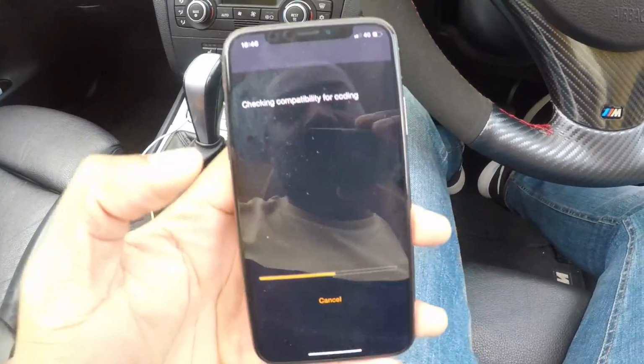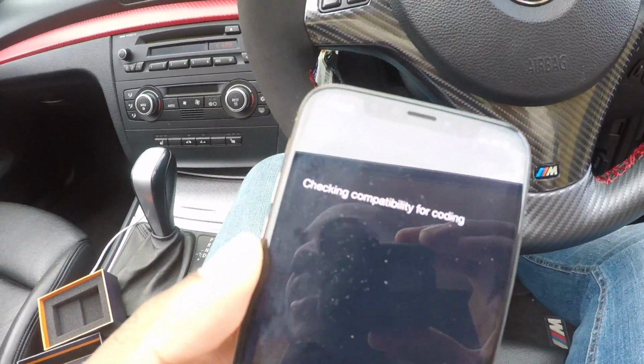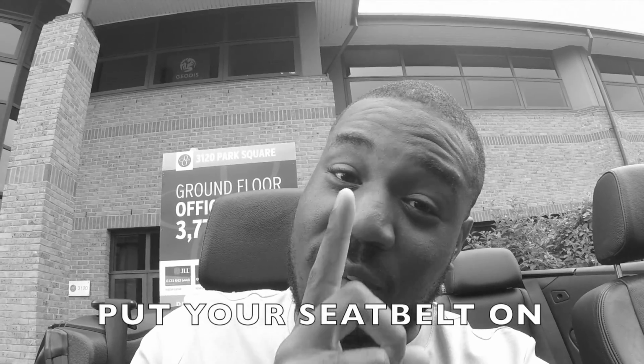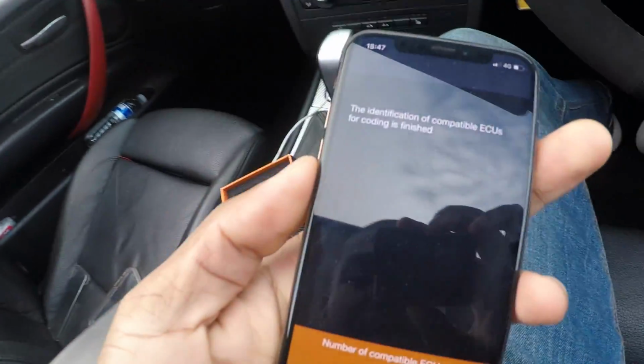So even if your car doesn't have much spec, there's still so many things that you can code that will probably annoy you. For instance, the seatbelt warning if you don't put your seatbelt on. Hey, don't take this as advice not to put your seatbelt on. Put your seatbelt on, make sure you put your seatbelt on. Do not go anywhere if you do not put your seatbelt on. Say for instance you're reversing and the warning just comes on, you can deactivate that. Yeah, so let me show you now.